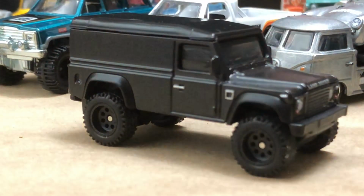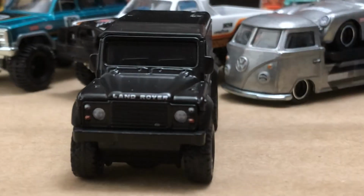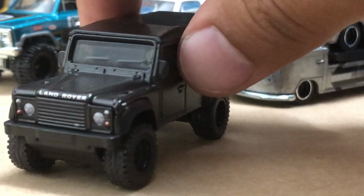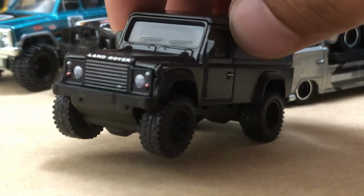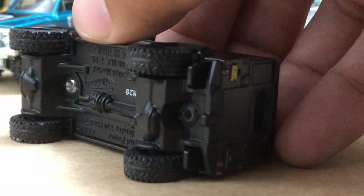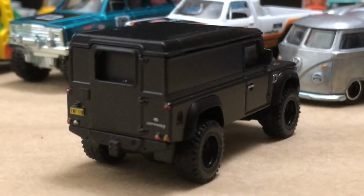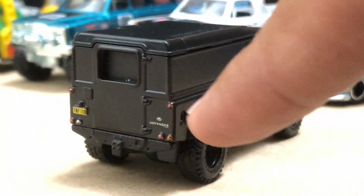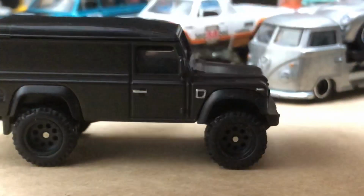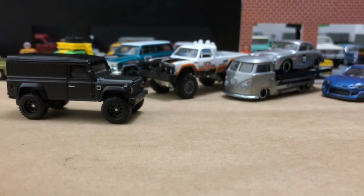Tampo work is done impeccably. I love that there's really no graphics on the car other than factory markings. And the scale on this is done very nicely as well. Metal base, of course. Very, very beautiful vehicle. Very excited to have this in the collection. And of course, you can see the Defender back there, and the Land Rover done as well. So, awesome. I would say it's the same scale as the pickup that has recently come out as well.